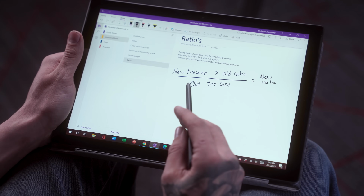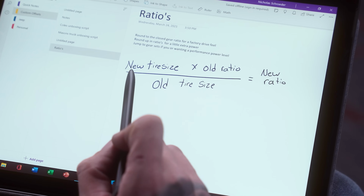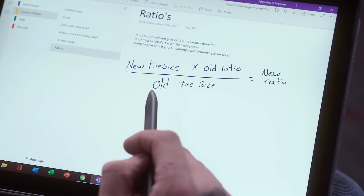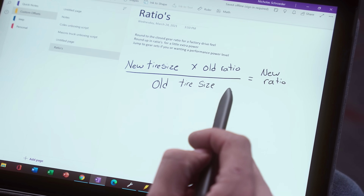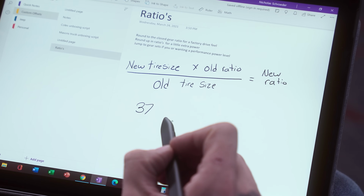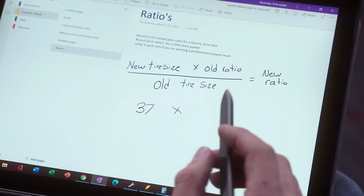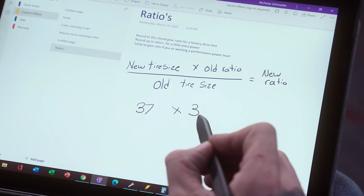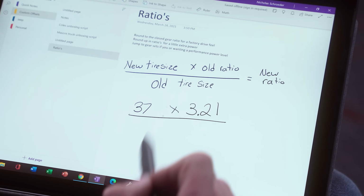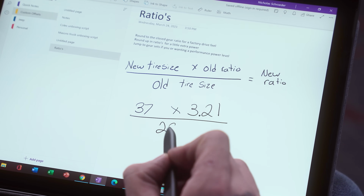So let me explain a little bit of the math that's going to be involved to calculate your new gear ratio. You're going to take your new tire size times your old ratio, and it's divided by your old tire size. So my new tire size was a 37-inch tire. And we're going to times that by our old gear ratio, which my old gear ratio was 3.21, I believe. And we're gonna divide that by my old tire size, or a factory tire size, which is 29.